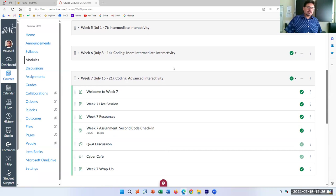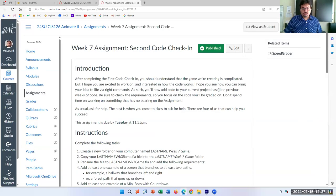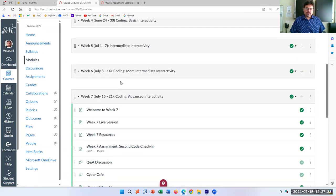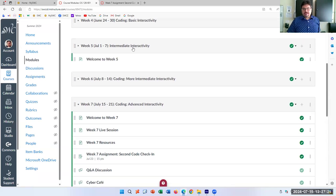And wherever I sprinkle in the extra credit, do that too. But don't expect the extra credit to save you. It's extra credit. Make sure you're doing the assignments. So the assignment for this week, the second code check-in, is the same as the week 5 check-in. You're going to add stuff to your project that we've previously learned. Specifically here, the second code check-in is a focus on what we learned on the coding of week 5.